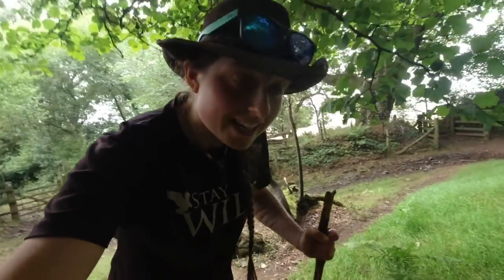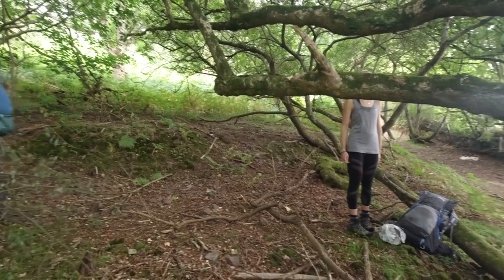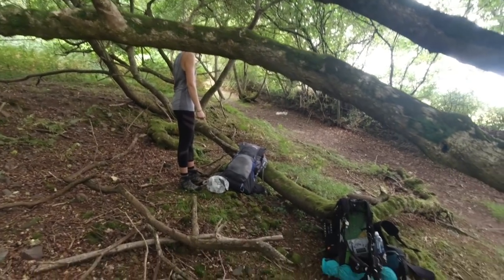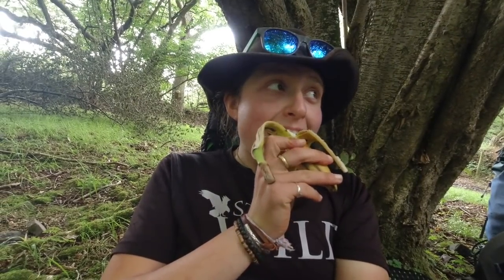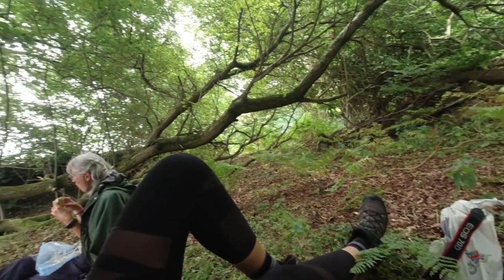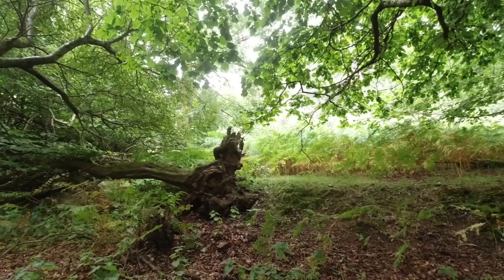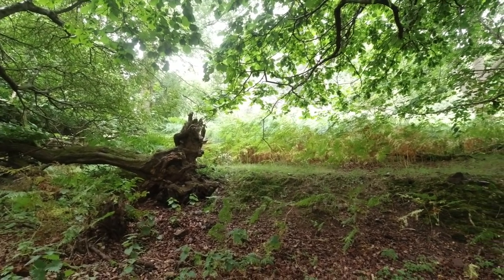The rain is really trying to set in now, so we thought we'd just stop in this shelter patch and have a bite to eat. Drippy. Oh, coming down off the leaves. We decided to take a short break as the rain got heavier, sheltering under the trees. It felt good to just sit and be still with nature all around us, so we could absorb the sounds and the smells, and really just relax into the pace of the trail.